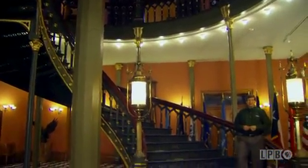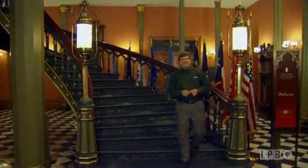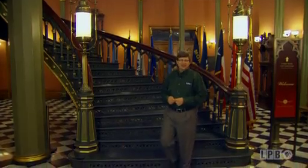Hi everyone, I'm Charlie Whittam, and welcome to our program. Over the years, this Castle on the Hill has not only served as the seat of government for the state, it has also been a prison, a hospital, and even barracks for Union soldiers. Now, it's a wonderfully preserved jewel that serves as a museum to Louisiana's political and governmental history.